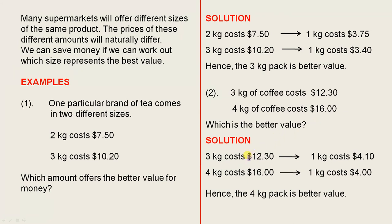Here's a solution. We're given that 3 kilograms costs $12.30, which means that 1 kilogram costs $4.10. You just divide $12.30 by 3. 4 kilograms costs $16, therefore 1 kilogram costs $4. You just divide $16 by 4. So you can see that the 4 kilogram pack represents better value because it is cheaper per kilogram. Hence, the 4 kilogram pack is better value.